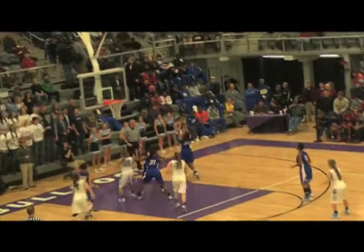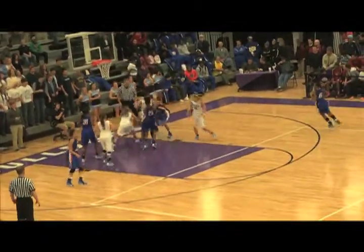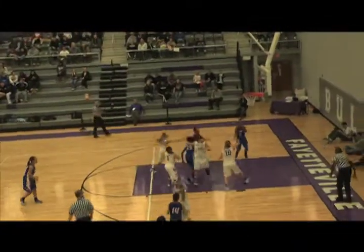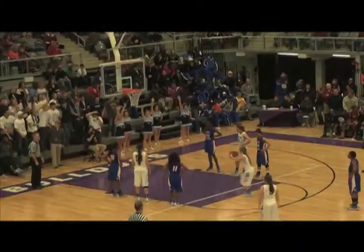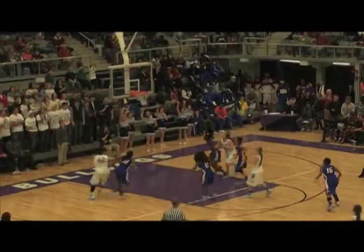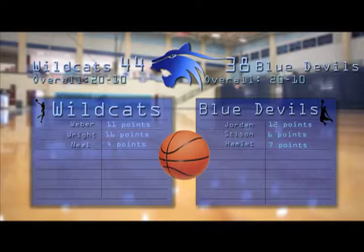But in overtime, the Cats attacked the boards and would get easy putbacks throughout. But the Lady Devils wouldn't go away just yet as they get a wide open layup to keep it close. But Sam Weber would hit 2 huge free throws to put this game on ice. The Lady Cats defeat the Lady Blue Devils 44-38 to advance to the semifinals of the 7A state tournament. For WCSN, I'm Matt Bowen.